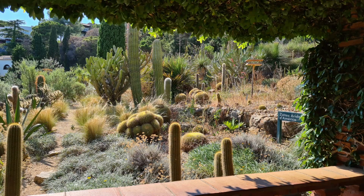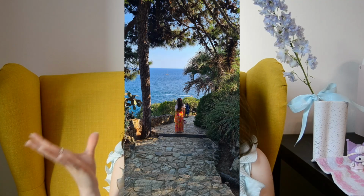just as you expect, the botanical gardens are extremely informative but also really beautiful. And are you kidding me? You cannot miss this place because look at this panoramic view. And yeah, by the way, that's me. As I was saying, this place is also truly magical.